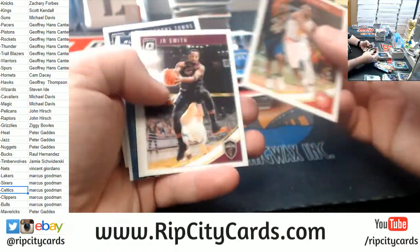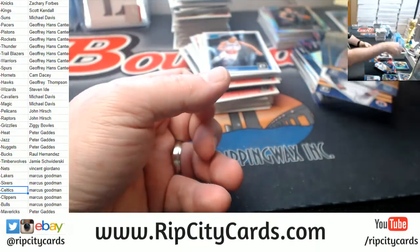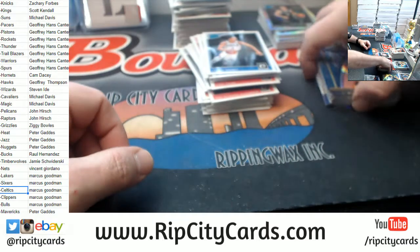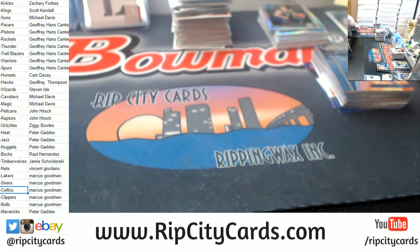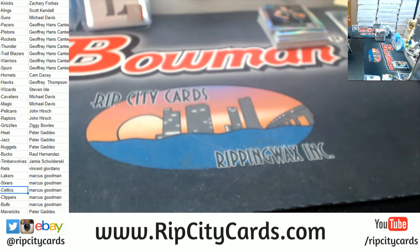Your hair is green. Let's move our rated rookies over there. Let's move our base cards over here. Let's move you over here. Excellent.